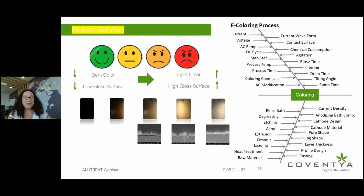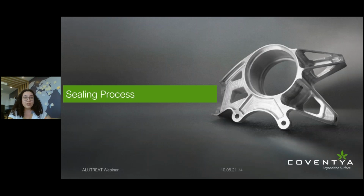And according to our boss and our previous webinars, these are the R&D team, and I assume the angry one is me. Dr. Janakil already mentioned the complexity of the coloring mechanism, and also gave information about the relationship between the coloring and the pretreatment. So after this real quick recap, we can continue with the sealing procedure.